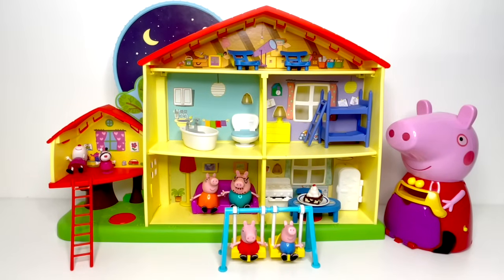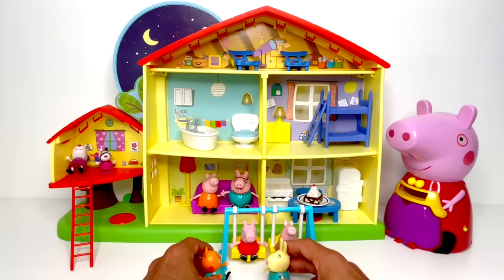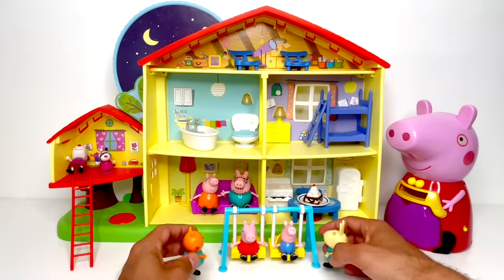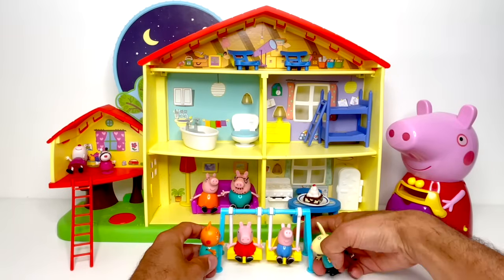Candy Cat and Rebecca Rabbit. Oh yeah, we're coming, we're coming. Okay, hi Peppa, hi George, hi. Enjoying your time? Yeah.